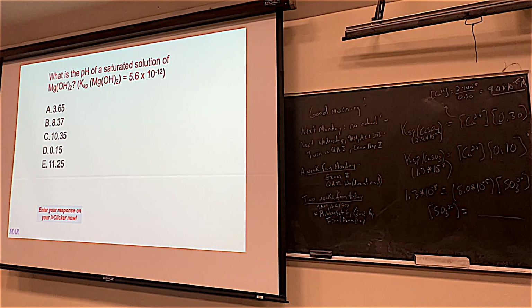Now, in this equation, magnesium hydroxide has a Ksp. And so the question here, what is the pH of it? So what I would do in this question is find the amount of hydroxide ion that's present from the solubility, et cetera, and then minus log of hydroxide will give you pOH, pH plus pOH equals 14, stuff like that. See if you can figure out how that all works.